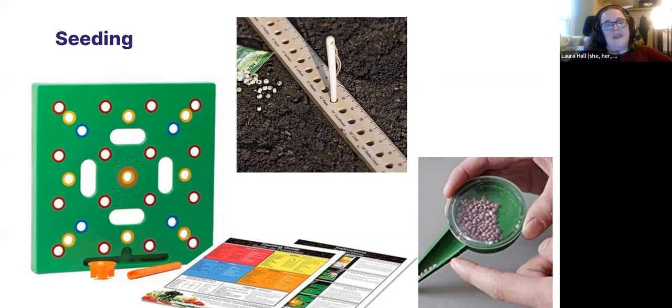But essentially, the seeding square comes with a template that's color-coded. For example, I believe when I did green beans, those were coded yellow on the template, and it told you how far to put them apart. So then I would just put my seeds in all of the yellow circles, or if I was doing cauliflower or whatever, that might be in a red circle.